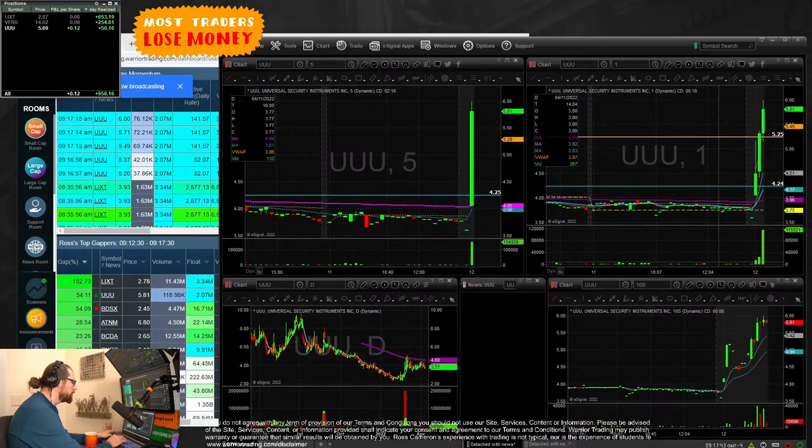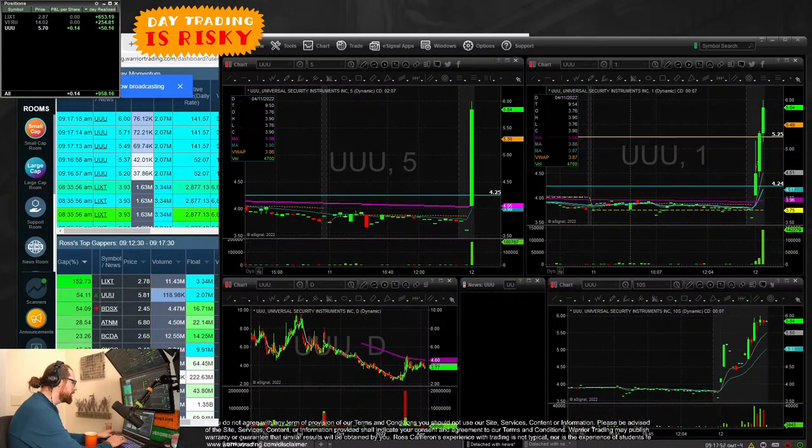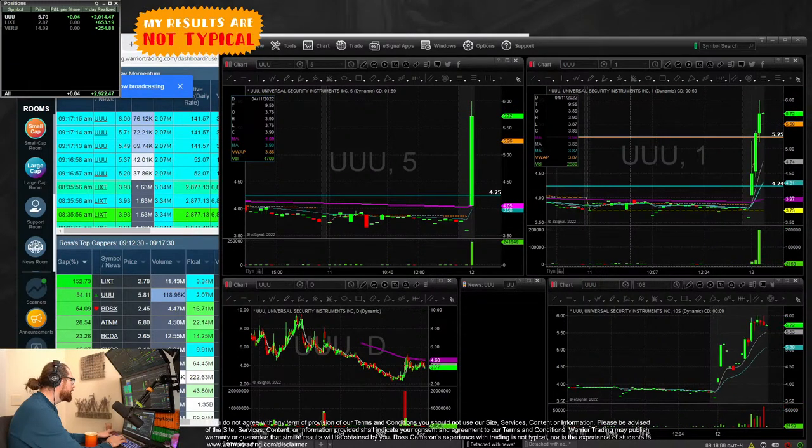Nice squeeze, up 50%. High of this candle, watch over 95. Adding at 87 right there for the pop through six. So average is 70, looking for the break of $6, holding 5,000 shares.